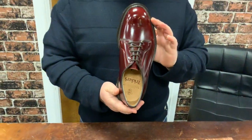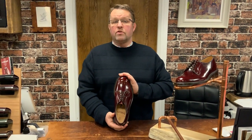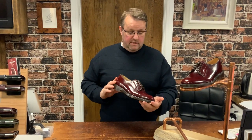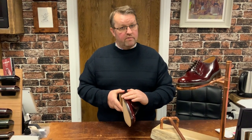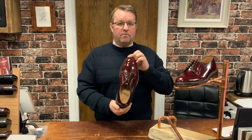It's built on the W2298 last, which is regular fitting and true to size. So if you're an 8 in most things, you're probably an 8 in this shoe. Fitted with a single leather sole, and there's quite a bit of weight in that sole. Quite a thick leather sole for a single sole, on a barber welt, so a larger footprint.